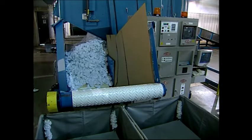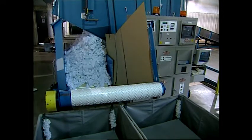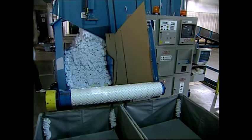After drying, the socks are unloaded from the front of the machine onto another fixed conveyor. In turn, this conveyor unloads the socks into buggies.